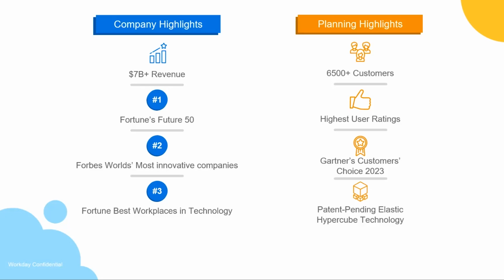And Adaptive Planning specifically was able to get to 6,500+ customers by having a 97% customer retention rate, which is really pretty crazy if you think about it. It was ranked Gartner's Customers' Choice for 2023 for FP&A solutions. With that, I will pass it over to Dom.